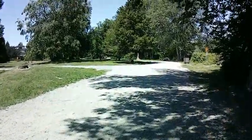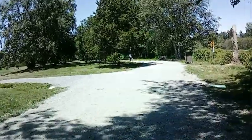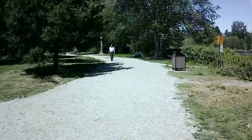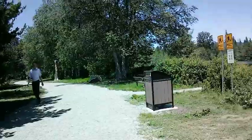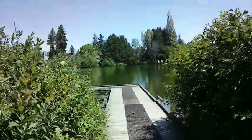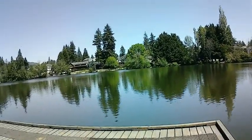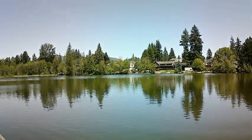There's two docks on this lake. One on this side, the west side, which isn't as actively used as the one on the east side. But the one on the east side also has a playground, easy parking, or street parking. And here we are, west side dock. This dock is nice because your back is to the sun. So, talk to you soon.